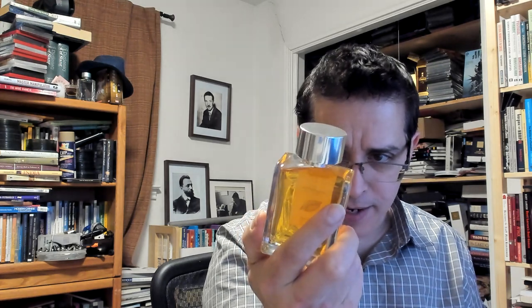Let's get into it. Now, the bottle originally did come wrapped in tissue paper. And box construction is kind of like this. It does have some kind of barcode on the bottom. Maybe that relates to the batch. I don't know. And it looks like this. Nomaterra Fragrances. This is Boston Tobacco Leaf.